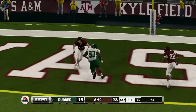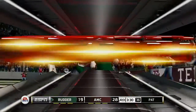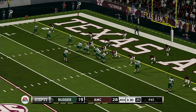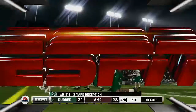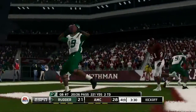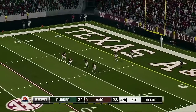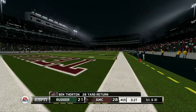This team has so many potent weapons. It's tough to try to single out just one of them to stop. And they're looking to get 2 points here. The quarterback in the gun, empty backfield, five wide receivers in the formation. Conversion is good. The kicker looks like he's ready to kick this one off. Excellent kick. He's to the 20. And he's taken down at the 25-yard line.